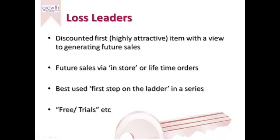So if you're retail or product, you want to get them onto the first step of the ladder so you can then sell them more items, either at the point of purchase, so once they're in the store, or they're on your mailing list, or they become a customer so you market to them and you get the second, third and fourth sales which are more profitable. So it's literally a loss leader.